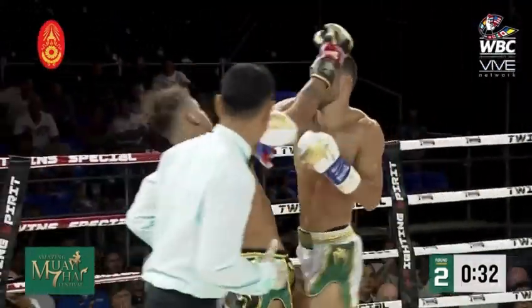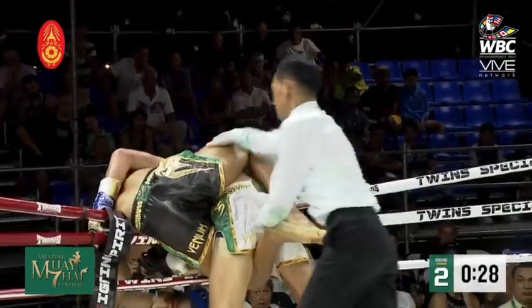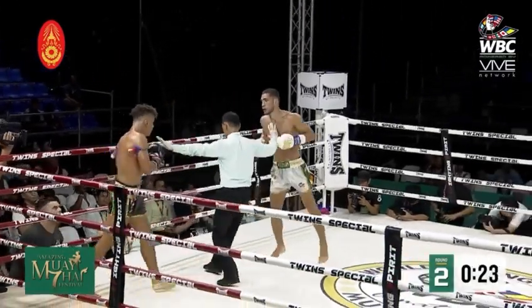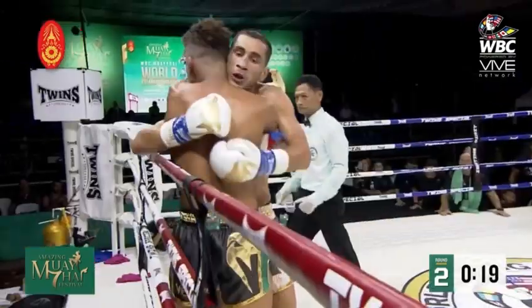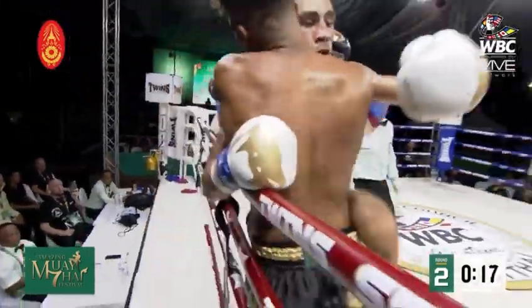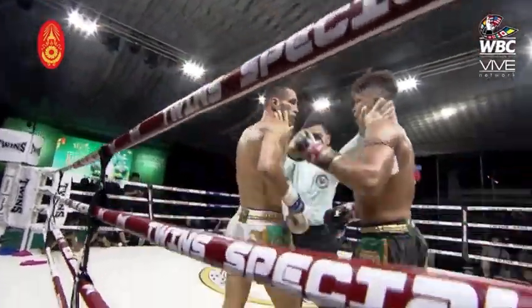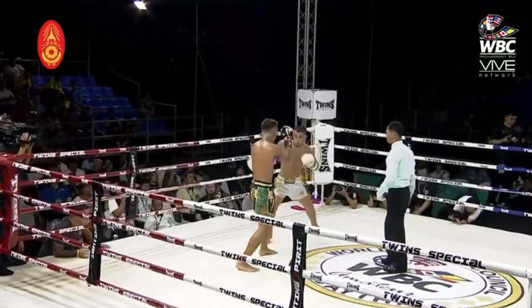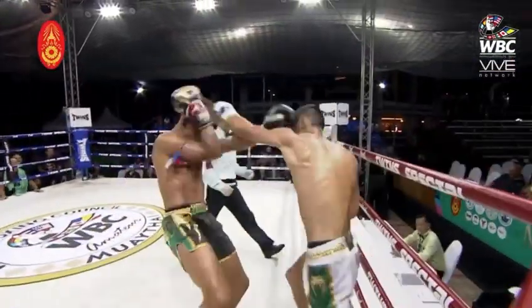Oh. It looked like he might have rocked him with that hand. Yeah, I think he's being a little bit dizzy with that. Into the clinch. This is where a lot of athletes will spend their time if they're injured. They can buy themselves some time, clear their heads. Oh, big left hand again from Salimkhan.